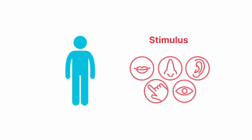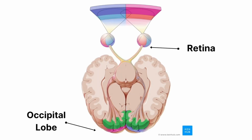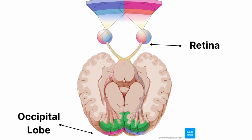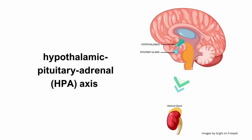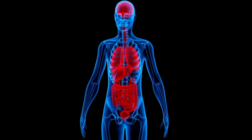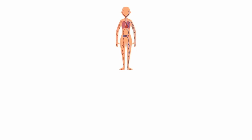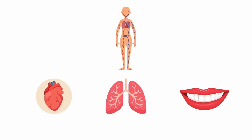into our brains. According to this theory, when we encounter a stimulus, say a beautiful sunset, our eyes transmit visual information from the retina to the occipital lobe at the back of our brain. This data gets relayed to the amygdala, which processes and selects from a set of available emotions. It then triggers the hypothalamic pituitary axis, or HPA, and the autonomic nervous system to produce a physiological response in the body. You then start to feel changes, such as an increased heart rate, faster breathing, and maybe even a smile on your face. In other words, emotions happen to you.